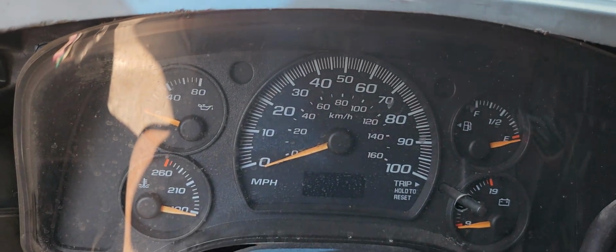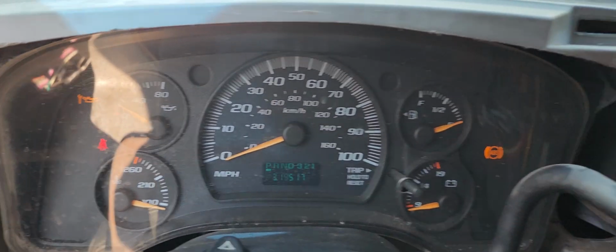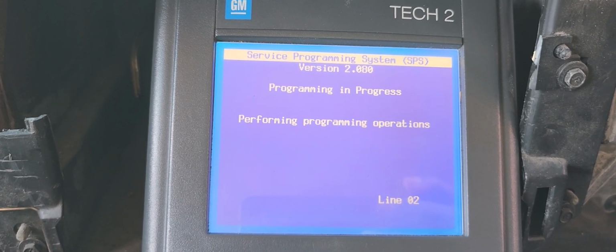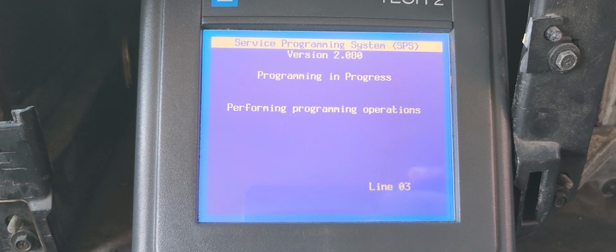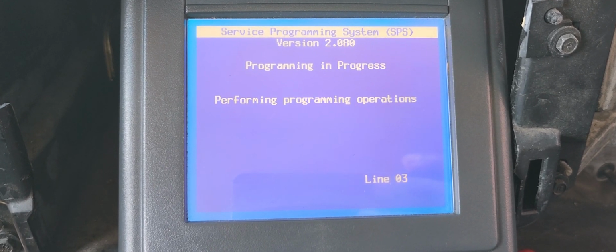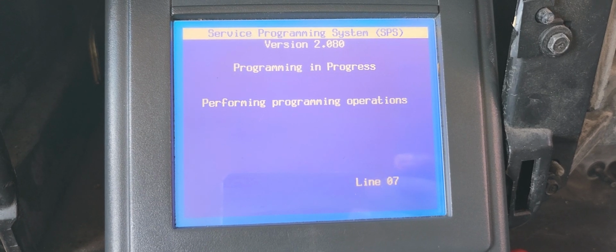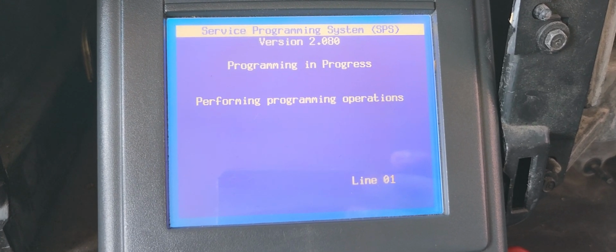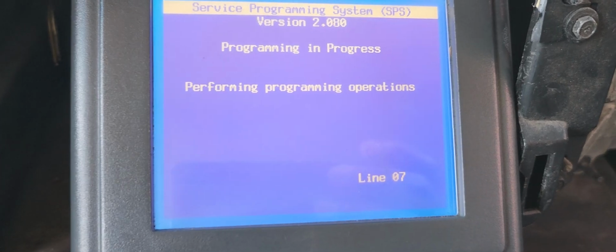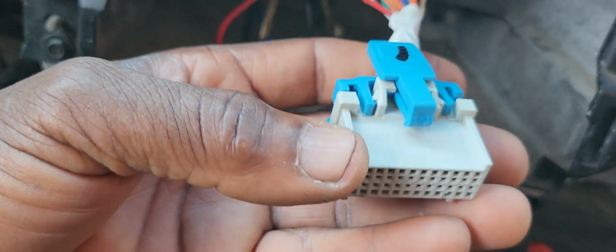I cannot communicate. Wow, you see here? Let me go like this. Okay, I'm gonna try it again. Program. Maybe because of the radio. Yes, some of them, if the radio connector is no good, communication will not be allowed. It's true. I forgot about that. Okay, stay with us. Let's connect the radio first and then see what happened. Because signal not received is kind of funny.